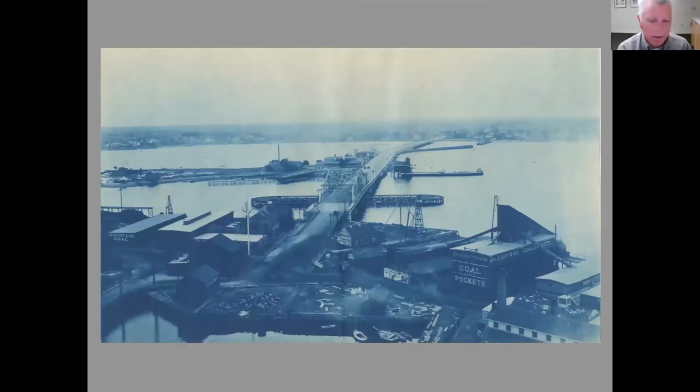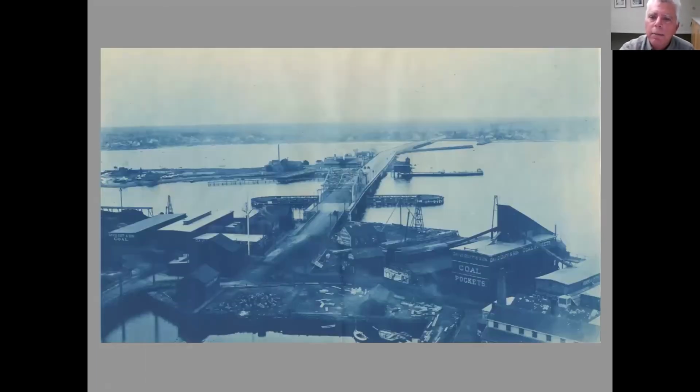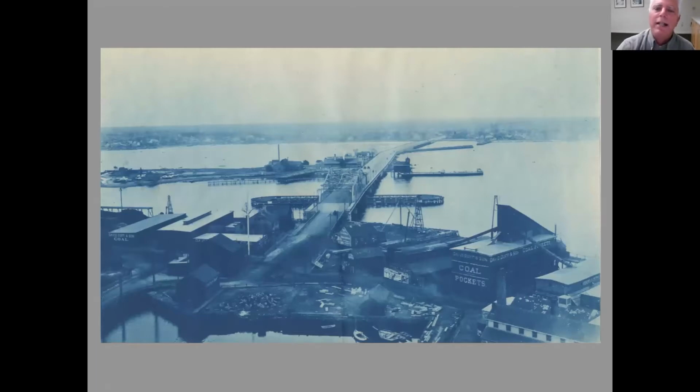Okay, so this is the next in the series. So here we're looking north. Here we're looking east across the river, and then in this photo we're looking south down the river. So you can imagine this guy Tyrrell is up on the smokestack taking these photographs, and this particular photograph shows the new hydraulic swing bridge connecting Fish Island and Pope's Island. So this is Fish Island. And this is Pope's Island, and there's the New Bedford Yacht Club, the old New Bedford Yacht Club.